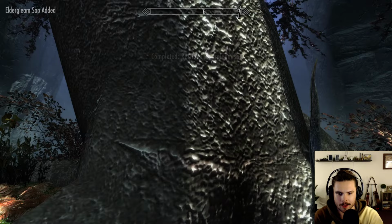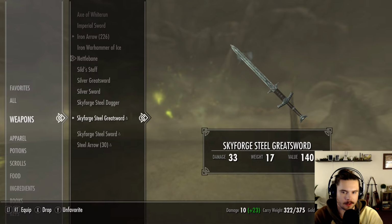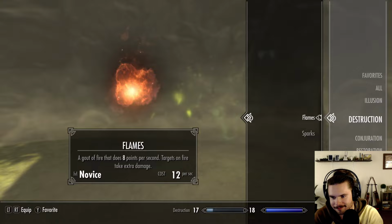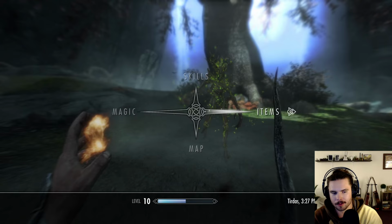Activate the Elder Gleam, and here come our friends, the Spriggans. In the interest of lore friendliness, let's have the Nettlebane out while we're doing some damage and maybe have some fire destruction, because it's good against trees. I feel terrible for doing this. You'd think it would make the Nettlebane insta-kill them, but yeah.